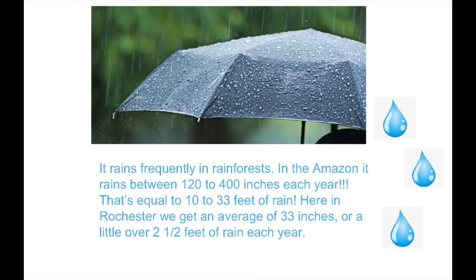Now, in a rainforest, like we said, it's a rainforest, so it's going to rain an excessive amount. And in the Amazon rainforest, it rains really frequently. In the Amazon, it rains 120 to 400 inches each year. That's equal to 10 to 33 feet of rain.